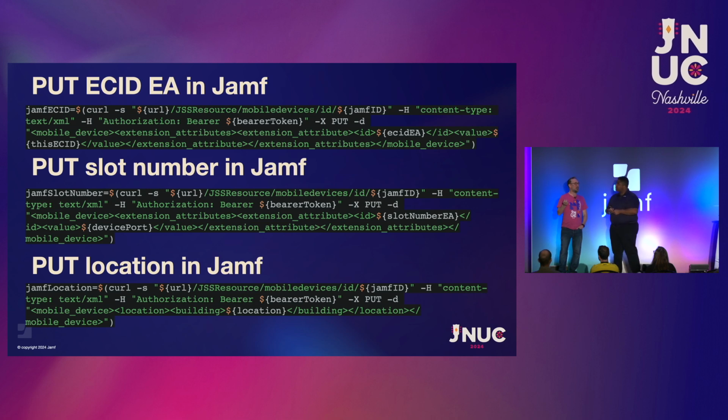You said ECID. Is there a reason why you use ECID and not UDID or serial number or anything like that? Yeah, that's actually a good point as well. ECID is what Apple Provisioning Utility uses in order to actually elicit commands with Apple Provisioning Utility. So this has been an important part of how we script in Apple Provisioning Utility. Even when we're logging data, we're using ECID because that's how Apple is uniquely identifying the device. So we thought it would be important for this to be in Jamf, and we actually made an extension attribute for that as well. Cool.